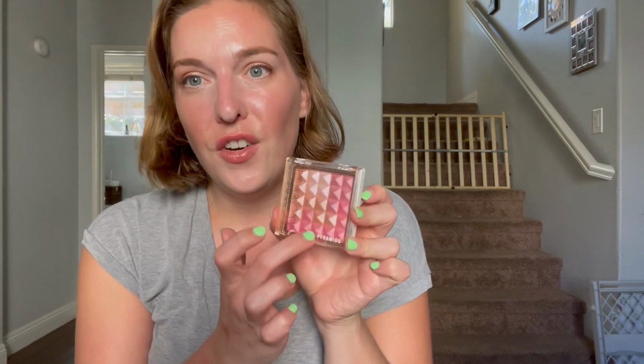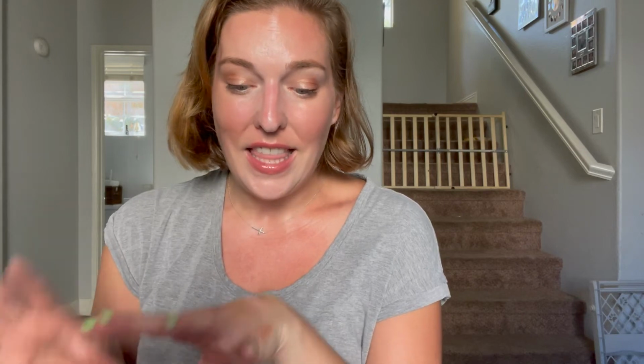This is pretty, but there are other things in my collection that I like more, so I would pass on this one too. But I really liked the eyeliner as well. So there's a lot of really good things out of this brand that I think are worth trying.